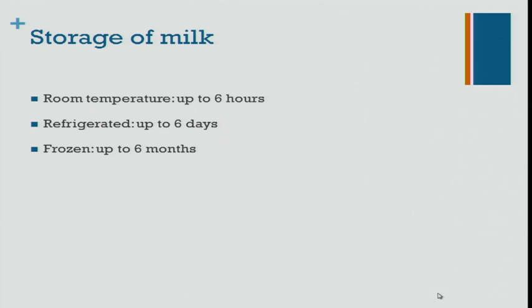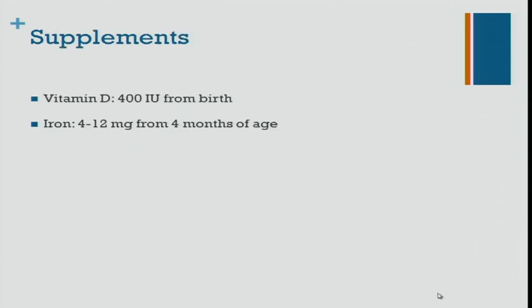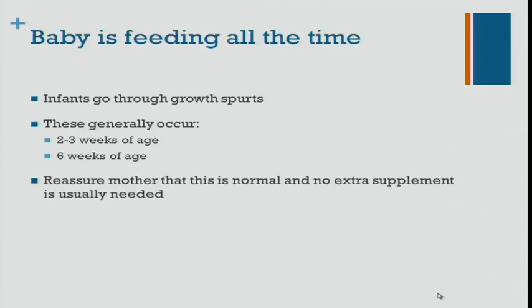In a deep freeze where you're not constantly opening up the freezer, it can go up to about a year. But again, that's in a deep, deep freeze. So supplements. We need to remind moms that they need to take vitamin D. They need 400 units from birth, and they need iron from about 4 months of age.